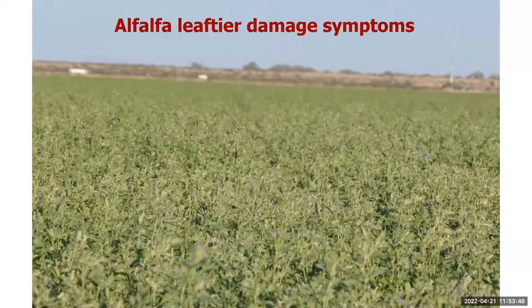So some of this damage, once you are in the field and know this is the damage symptom, you're not going to miss it, because very few driving past an alfalfa field will not see this white tint spread pretty much evenly throughout the field. Some insect infestations we see in spots, but this insect, I have seen several fields pretty much spread out evenly throughout the field.